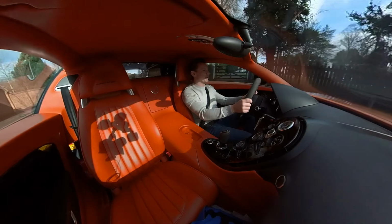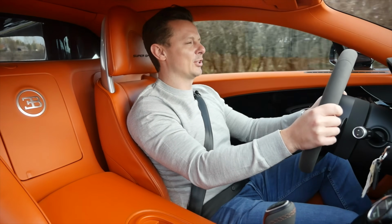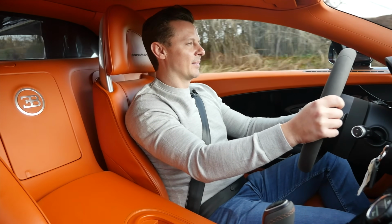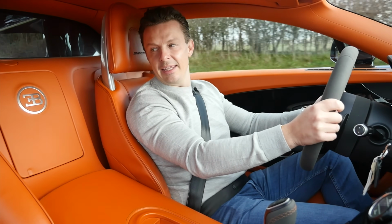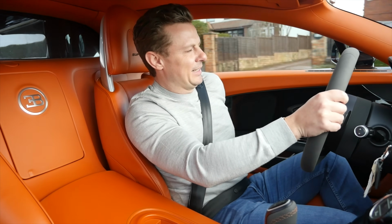I don't know if this feeling will ever go, you know, in a Veyron. I think it'll just be here forever. It's just like a big brute of a Bentley. It's comfortable. These are the comfort seats. Mine had the same seats as these. To adjust, actually.